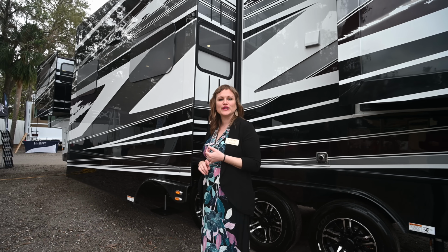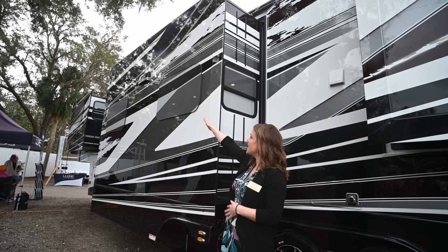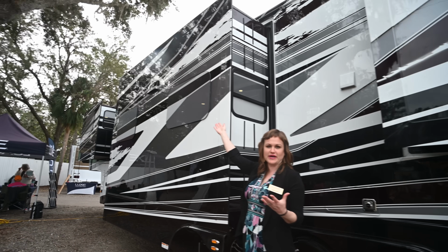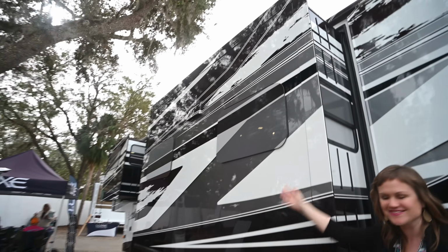Dual pane frameless windows. The vent up top is going to actually be the vent for the microwave. People ask me a lot of times, do your microwaves vent to the outside? The answer is yes, absolutely.